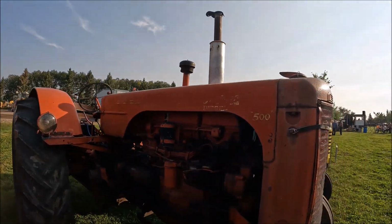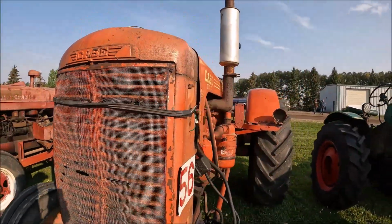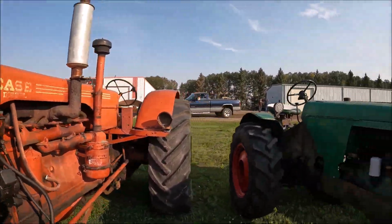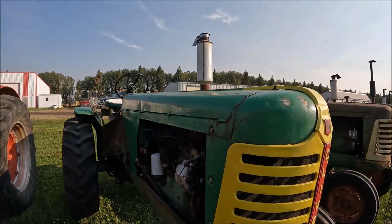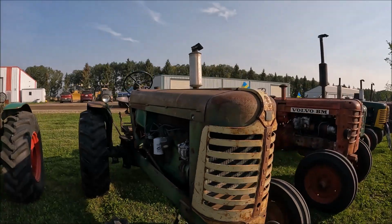Here's the Case 500. We've seen this one here before. Oh no, not this one. There's a better one here, but this one's not bad either. An Oliver 77, I think. Another one.